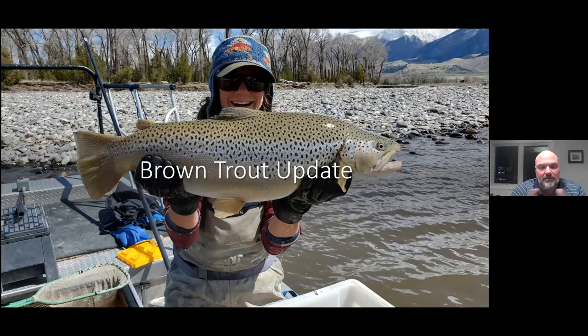Obviously this fish is fairly old, but in addition to this, at least a 30-inch brown trout was caught on the Big Hole. And I don't think a fish has been seen that big in the sample since probably the 1960s. So next slide here, maybe.